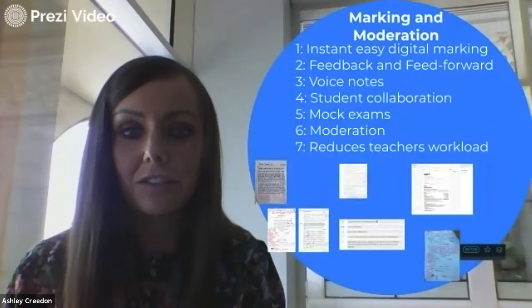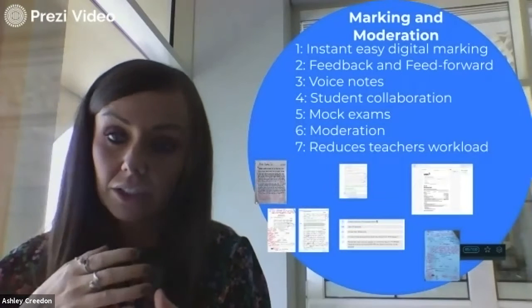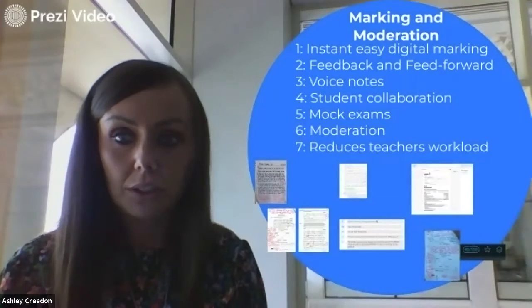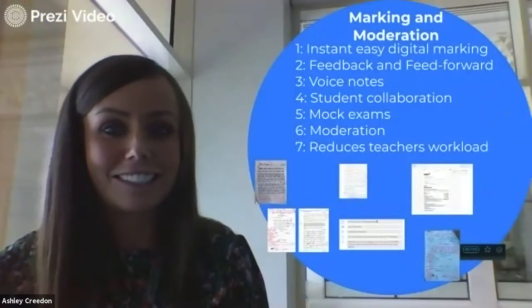The next thing that I love is student collaboration. Students are becoming less 100% reliant on me as a teacher, because they are starting to use each other as tools for learning, which is amazing. That's what we want them to do, we want them to collaborate. And on Showbie, there are discussion boards. So here's a discussion board that some of my students are using at the moment. Sorry, me reminding them of an essay, of course, but you can see the dialogue of, "Hi class, anyone know what the duration of short-term memory is, please?" And we can see that the students are answering, and then obviously correcting each other's language, which I think by now you can probably tell is something I'm a little bit picky on.